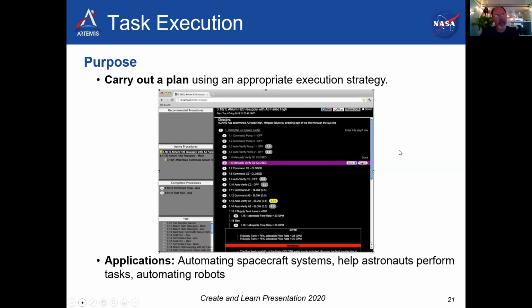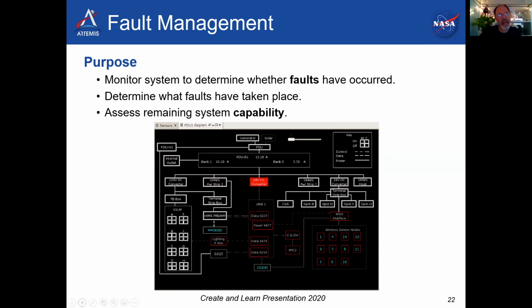So the last AI technology we'll talk about is called fault management. Unfortunately, our spacecraft break. Sometimes it's the toilet, sometimes it's something much more serious, like we've lost power. Sometimes it's a nuisance, like having lost a light bulb. So what we want to know in fault management is, has a fault taken place? What fault is it? What has happened as a result of the fault having taken place in the first place?